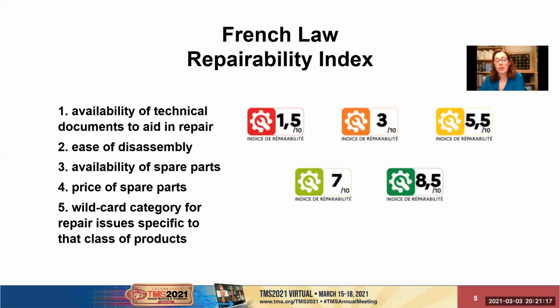The French just passed a requirement that manufacturers provide a repairability index on their products, that they calculate a number and then post it on their products, given 5 criteria. How available is the technical information to aid in a consumer repairing the product? How easy is it to disassemble? If they glue the case together and you have to crack it open to be able to repair it, then that's not very easy to disassemble. How available are spare parts? What's the price of spare parts? And then there's a wildcard category for repair issues specific to that product.